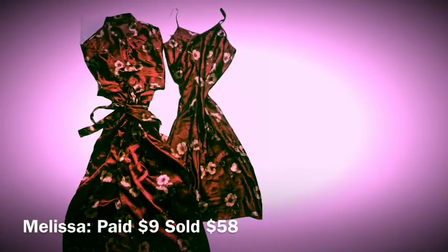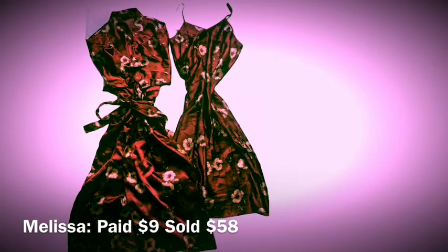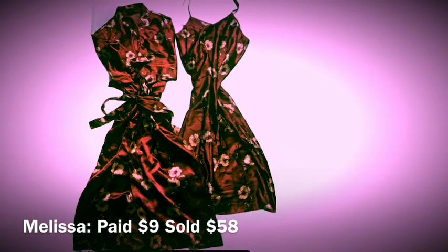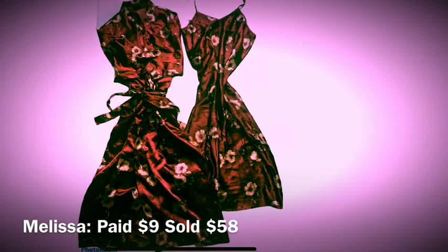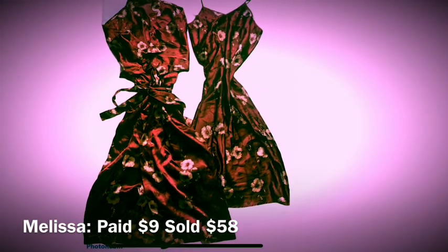I found this vintage robe set. It's got the nightgown plus the robe, and I bought it for $9. It was made in Saudi Arabia, and it's like a silk material, and I sold it for a whopping $58 and free shipping.